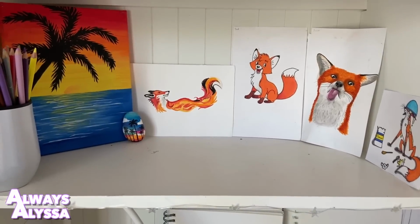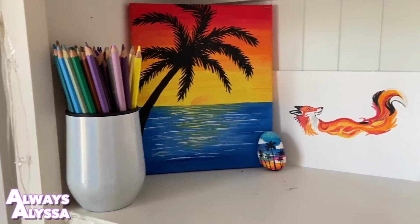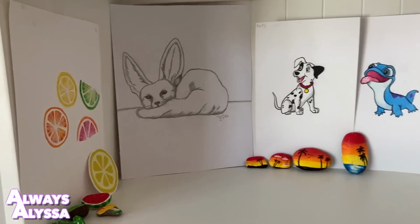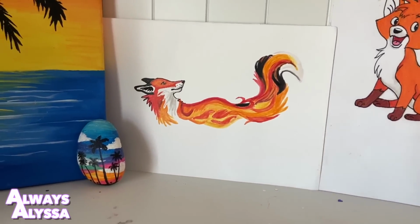Something else I've done since we got home from our road trip is reorganize my desk a little bit. I'm sure you guys all remember how this looked before. It was the Hawaii section, but I've kind of redone it and made it a little bit neater. I just have color pencils and some art projects that I've done. Same with this side, just a lot less cluttered. I also painted these two on the road trip. So this one and that one, I painted them in Texas. Oh yes, and that fox too.